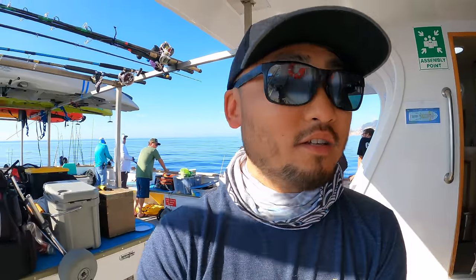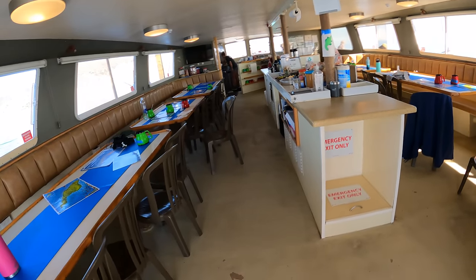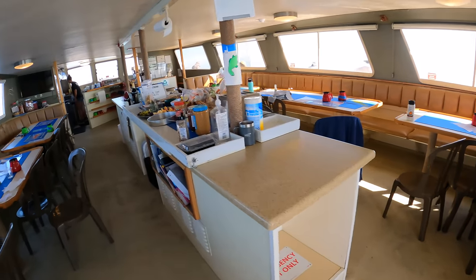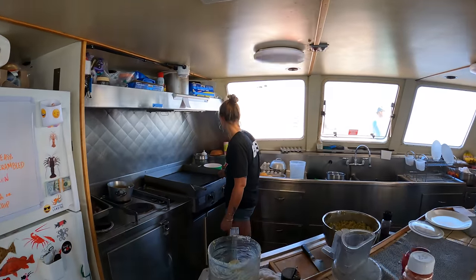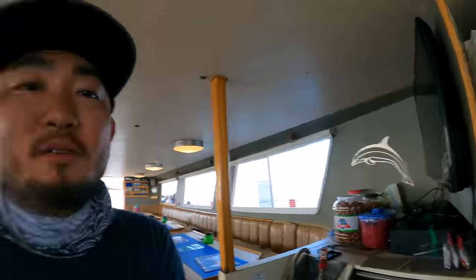First one? Okay, let me show you around the boat. I think this would be a good time while everybody's fishing. Check this out. It's the inside of the boat. Looks like this. It's pretty sweet. Whole galley. Ton of tables. Counter space. We just had some breakfast. That's the kitchen over here. This is Bailey. Hello. She's in charge of the kitchen. But I'm also gonna be cooking as well.